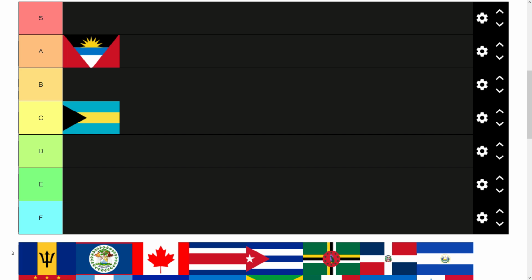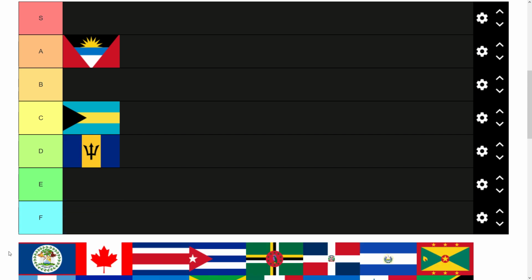Then we have Barbados. You've got the blue, yellow, blue, but different shades, and going vertical this time, and you have the trident on it. This is, yeah, not my favourite, I must be honest. The blues and yellows aren't the nicest shade. The trident, it's all that, but it's just black, it's a bit plain, but it's not terrible either. I'd say it's a D.